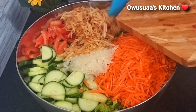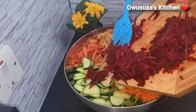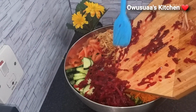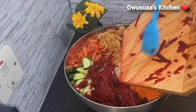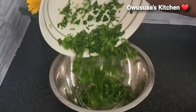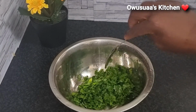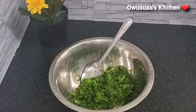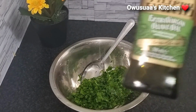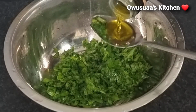This gorgeous salad right here is loaded with essential vitamins. Now that we've got all these colorful fresh produce in a bowl, let's go ahead and make an amazing dressing to go with it. So with me here are some freshly chopped parsley, and to that I'm going to add some extra virgin olive oil.